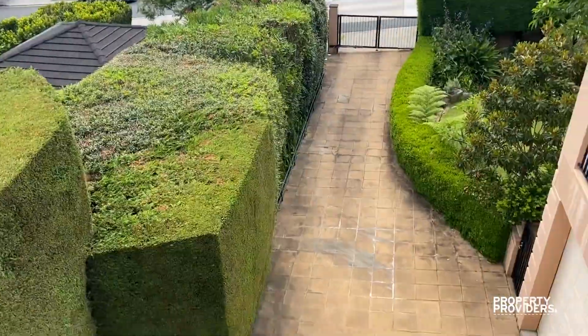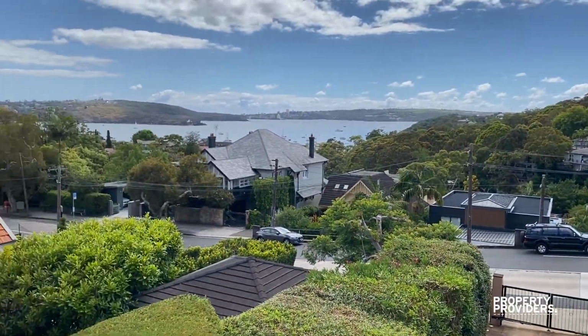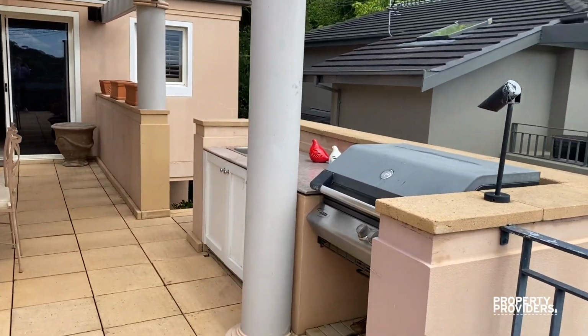The property has a double garage, lovely maintained gardens, starting with the highlight of the property, which would be the terrace. This property is great for outdoor entertaining.